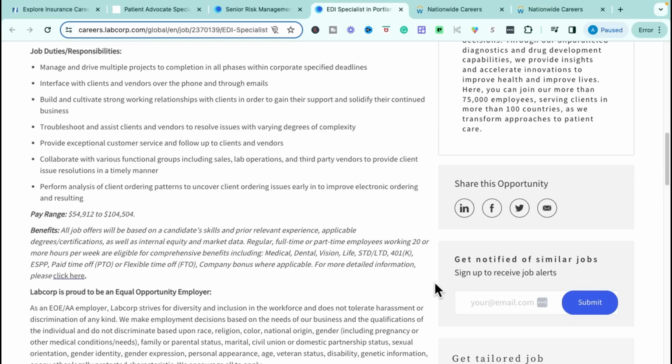Now, this role is paying anywhere between $54,000 to $104,000, and that is a pretty big range, but it does depend on your skill level, your educational level, what you were doing in your prior job, if you do have that project management experience, and your geographical location. So do keep all of that in mind.